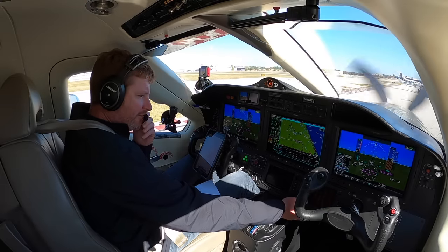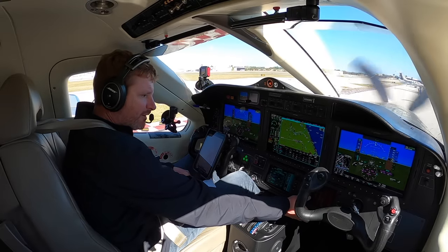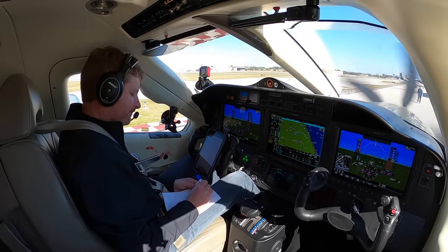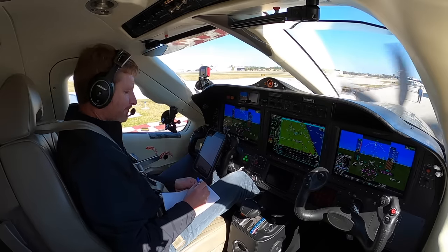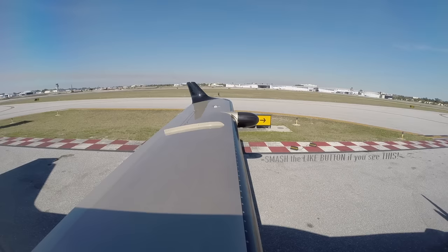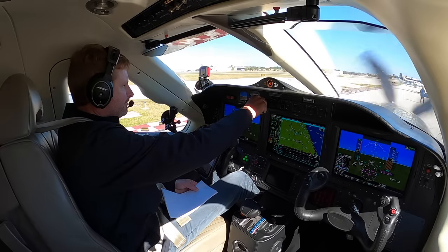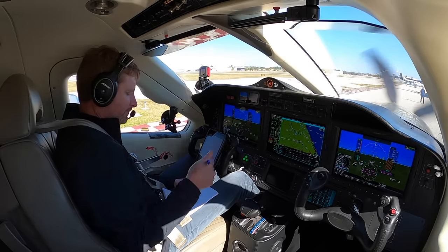The first step, we'll go over and get the ATIS here at Fort Lauderdale Executive. Fort Lauderdale Executive Tower, information Victor. 1453 Zulu observation, wind 320 at 6, visibility 10, sky conditions clear, temperature 17, dew point 11, altimeter 3012. RNAV GPS runway 27 approach in use, landing and departing runway 27 and runway 31.